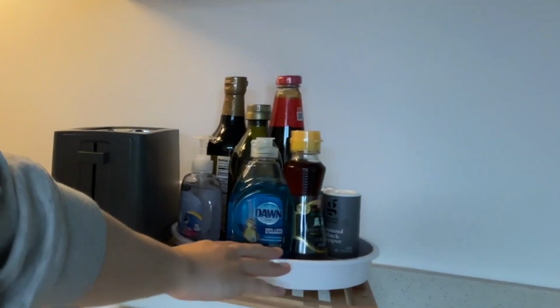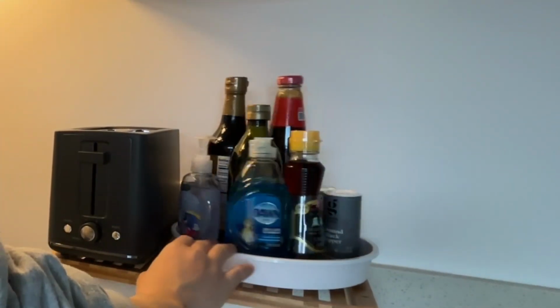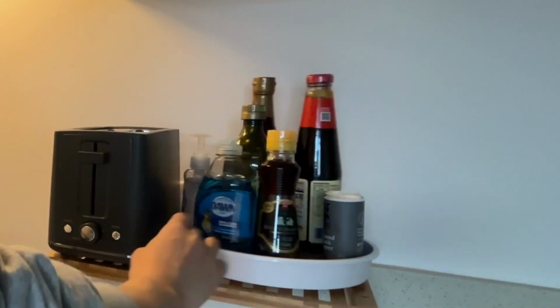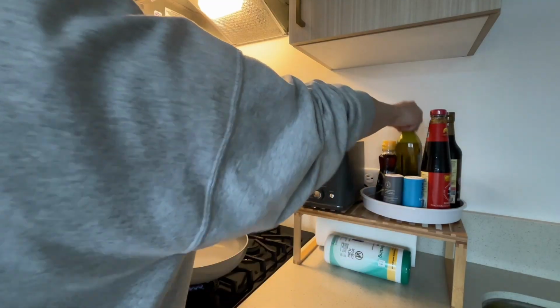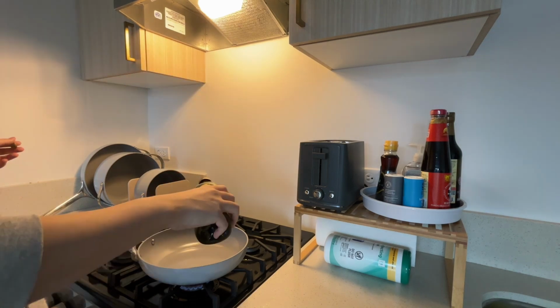This is definitely one of my favorite purchases from Target because it's like a little lazy Susan for your condiments. So I have all my spices and stuff in here. But yeah, for my eggs, I like to do a little bit of olive oil and just put it in the pan.